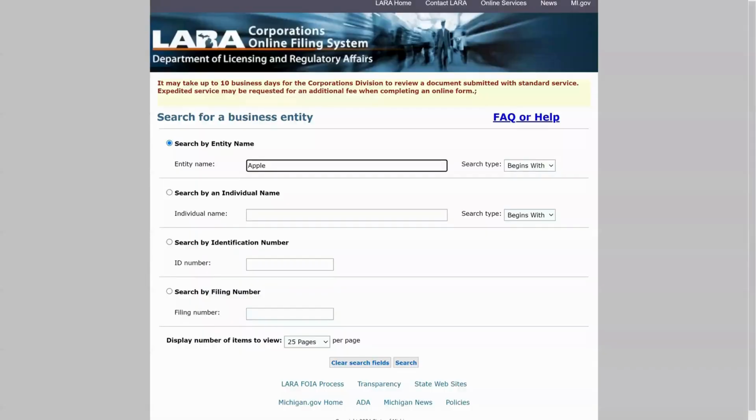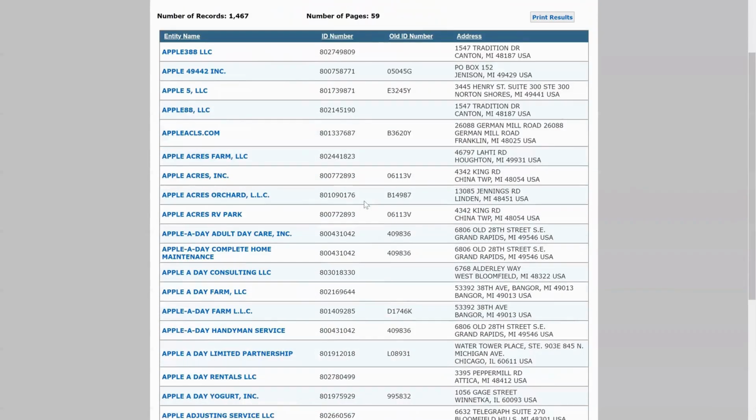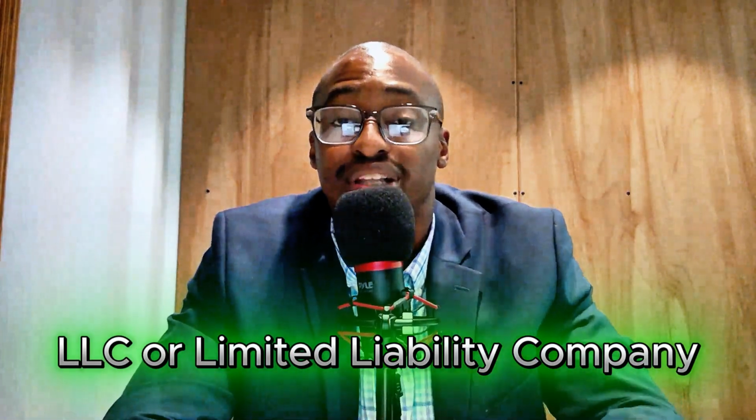In order to know that your business name is available, you want to check with your state's registration site. This is usually a database where many business names exist, and that way you can choose your business name properly. It's important to understand that when you're choosing a business name, you have to comply with naming convention rules. Usually most LLCs include LLC in the name or limited liability company. Check with your state's rules in order to comply with the naming conventions to properly set up your business.